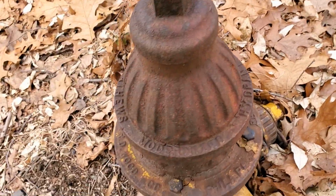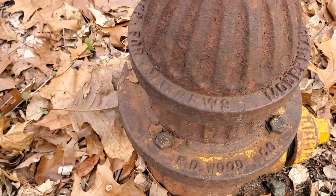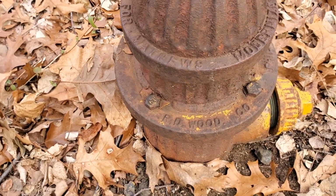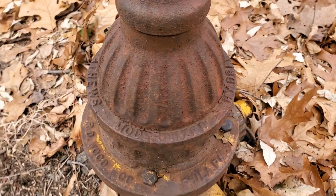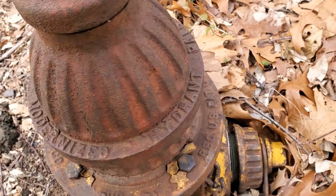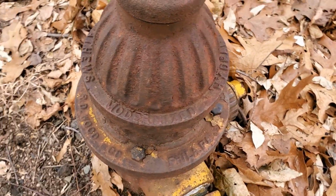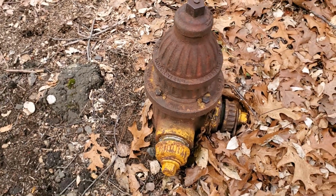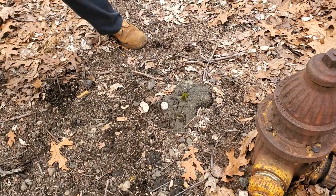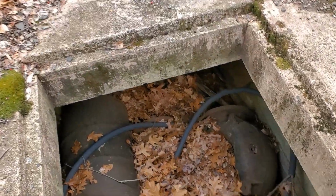So who made this? Philadelphia, PA. Patents app for Matthews modernized hydrant. R.D. Wood Company, Philadelphia, PA. Looks like there's some asphalt around it too. It's probably all paved at one time. Yeah, the old stone's still in there. And then over here we got this little gem.